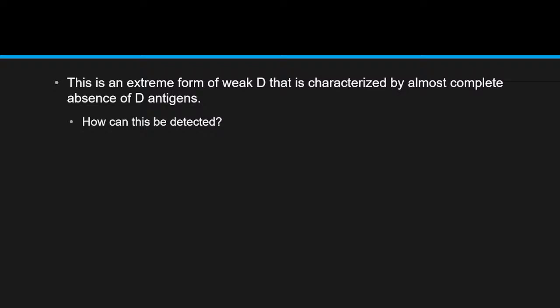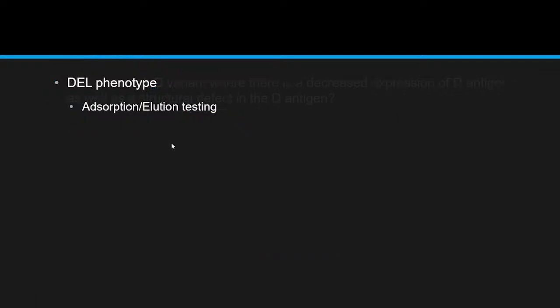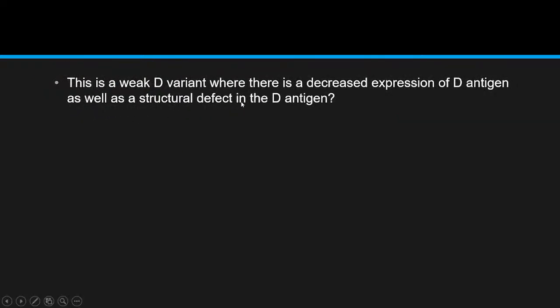All right. This is the extreme form. We already know that. That's the Del phenotype. We confirmed the Del phenotype with acid elution testing. Now, this weak partial D variant has a decreased expression of the antigen as well as a structural defect of the D antigen. So, weak partial D is basically the combination of weak D plus partial D. It's already weak, and it's also incomplete.